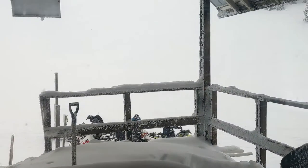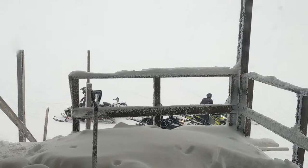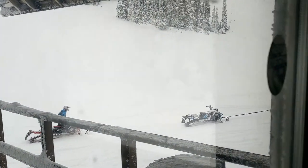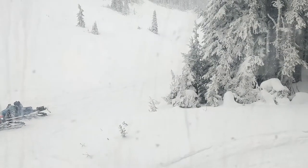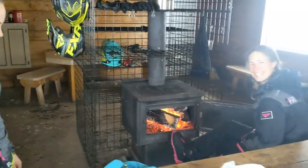The whiteout at the cabin. Pretty good to see. First day, you got a Ski-Doo getting pulled out already. Oh, fun. Too bad, but should have bought a Polaris. Here we are, everybody. Trace. Everybody's enjoying the fire.